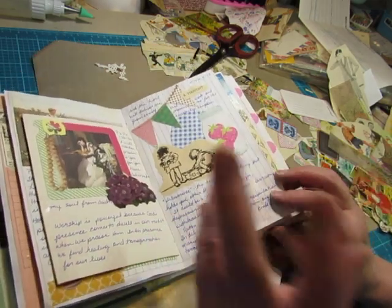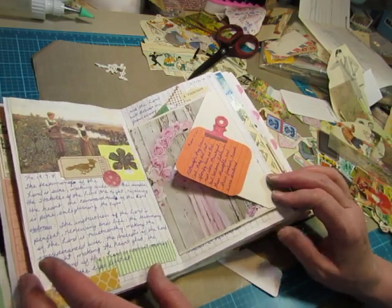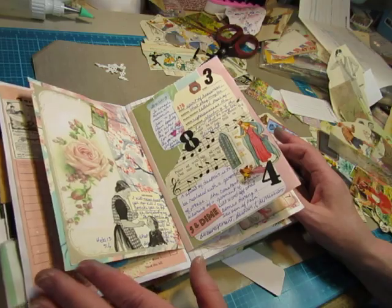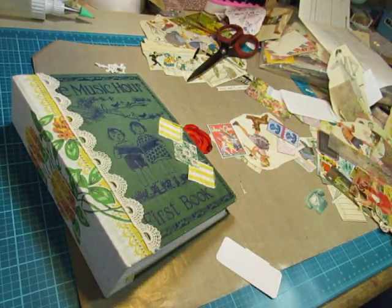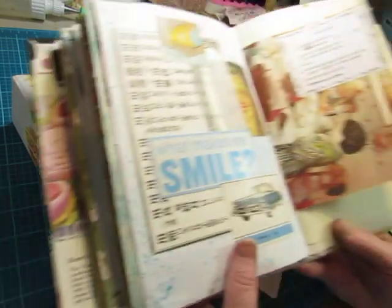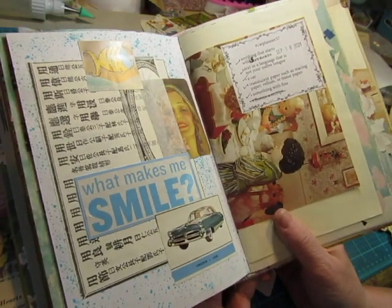Just things that when I see them, I think I would like to use that in my scripture book. So I put them in that packet. And then we did this page, which I'm pretty happy with the way that page turned out. I hope you liked it.